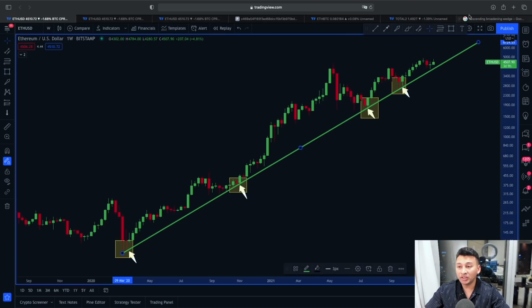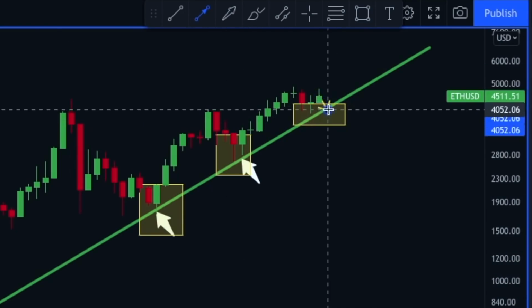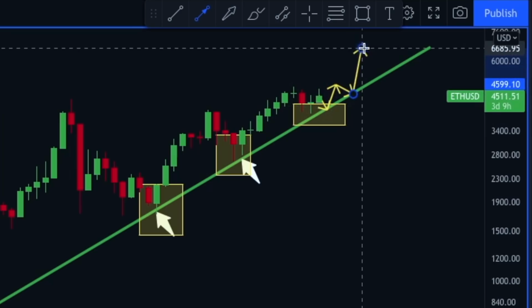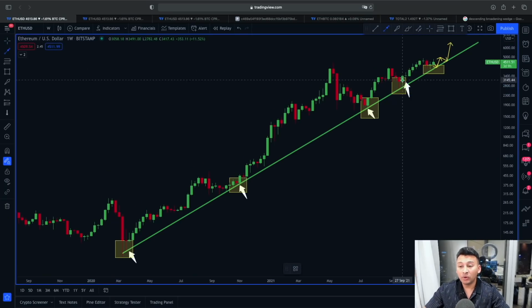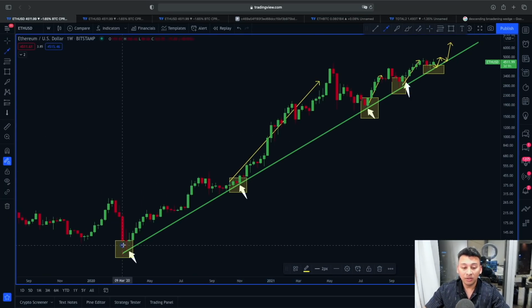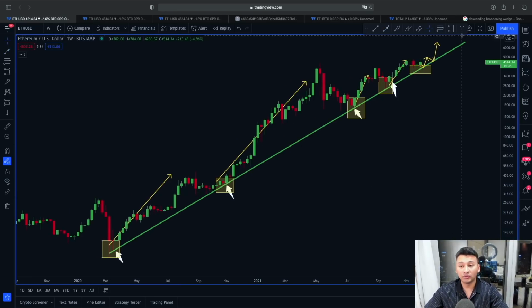So that's why if this rising trend line support is going to be there, which could be around this 4,100, 4,000 range in case of any further retracement, then we are aware this rising trend line could again be acting as a strong line of support. And after that we can see another bounce just like here from past Ethereum price action. You can see here, right? These are some really nice price movements as soon as the price found support around this rising trend line.